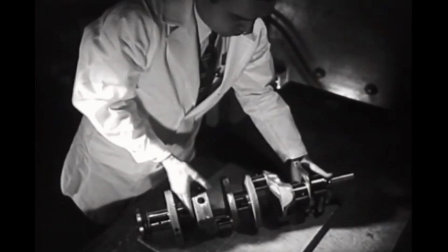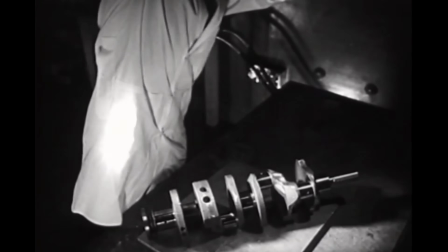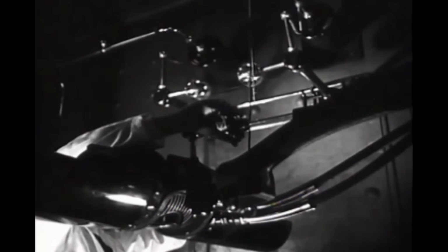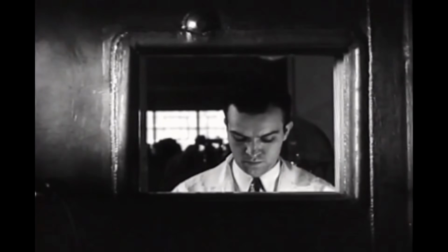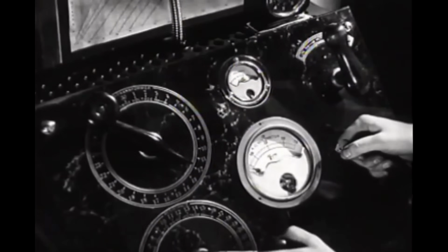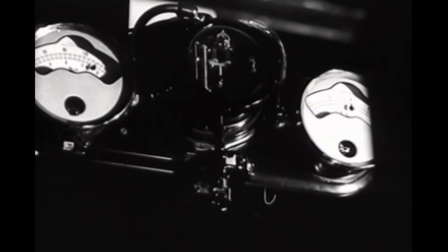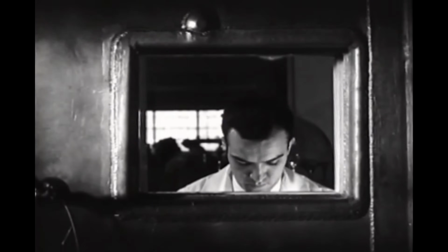The X-rays generated by the tube in this 230,000 volt X-ray machine are so powerful that the entire room is lined with lead, 8 tons of it, to keep the rays inside. As the operator turns on the power, the rays shoot through the crankshaft and photograph the internal structure of the metal. They can easily go through 4 inches of solid steel.